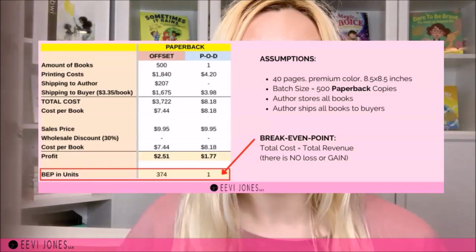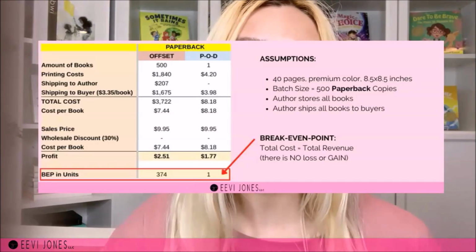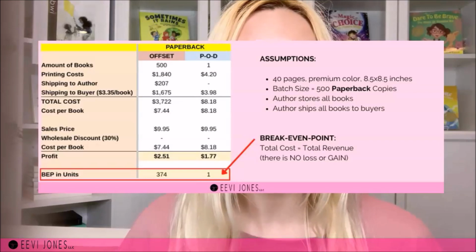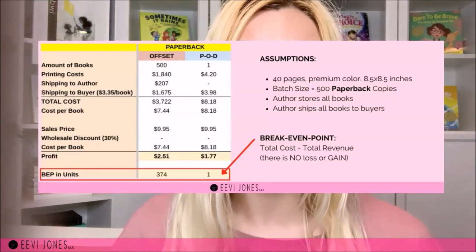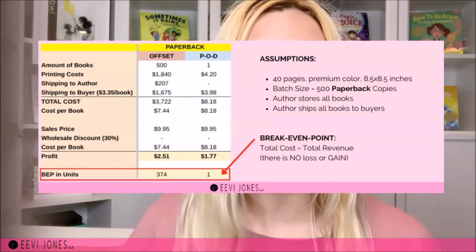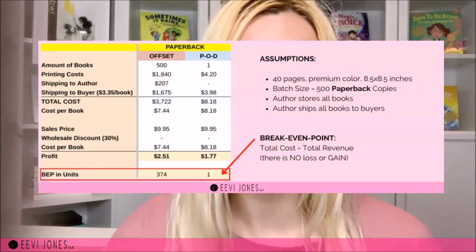So if we were to charge a sales price of $9.95 over on Amazon, we would make a profit of around $2.51 per sold book. That's with our offset option. Now, what is really important to notice here is that this profit of $2.51 per paperback is only actual profit if we are selling all 500 purchased copies.